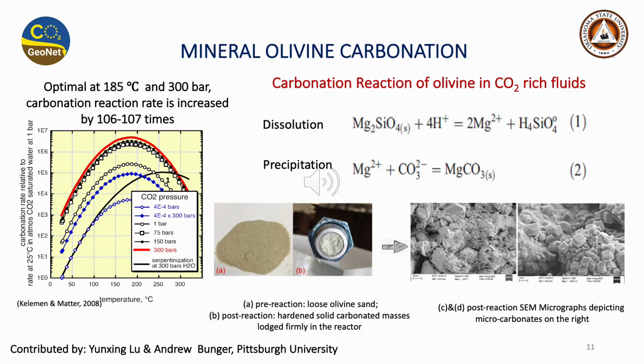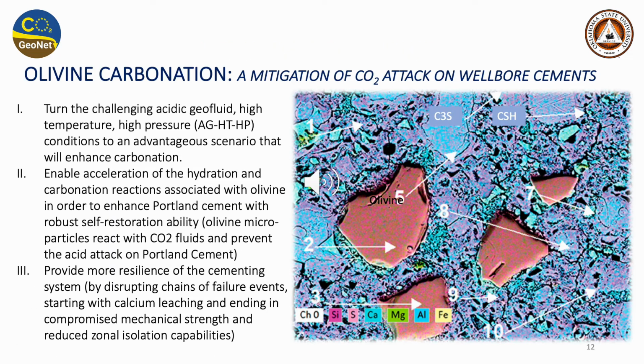And perhaps the most relevant to this conference is how do we combat that negative impact of CO2 on any wellbore barrier materials, especially cements. So this is a study that was carried by Kelemen and Matter in 2008, and it shows that at specific temperatures and pressures, mineral olivine can actually be converted to magnesium carbonate. This is very well observed in nature at large scale, but obviously at geological time. So the goal here that my colleagues at Pittsburgh did, they used some olivine sand, they invaded it with CO2-rich brine, and they produced really nicely compacted, solidified magnesium carbonate.